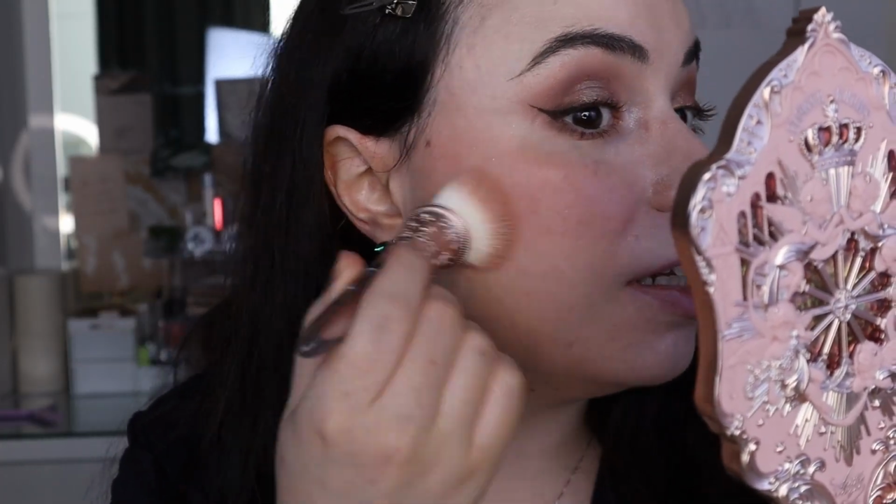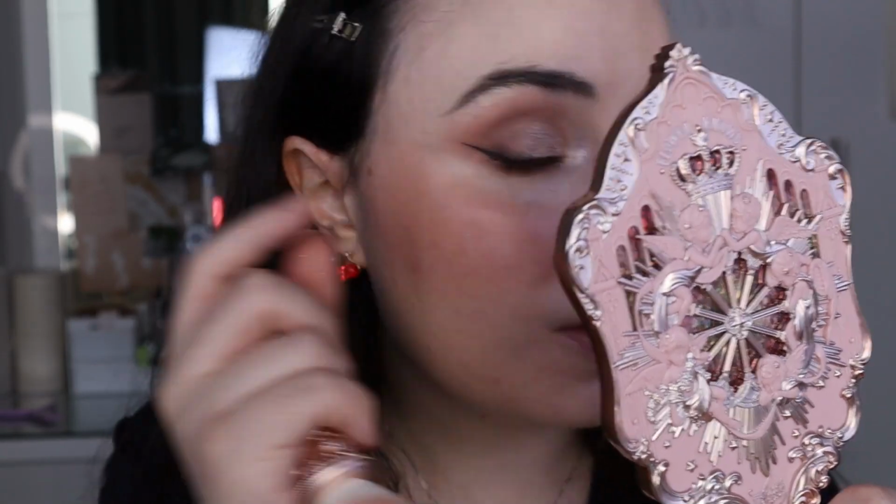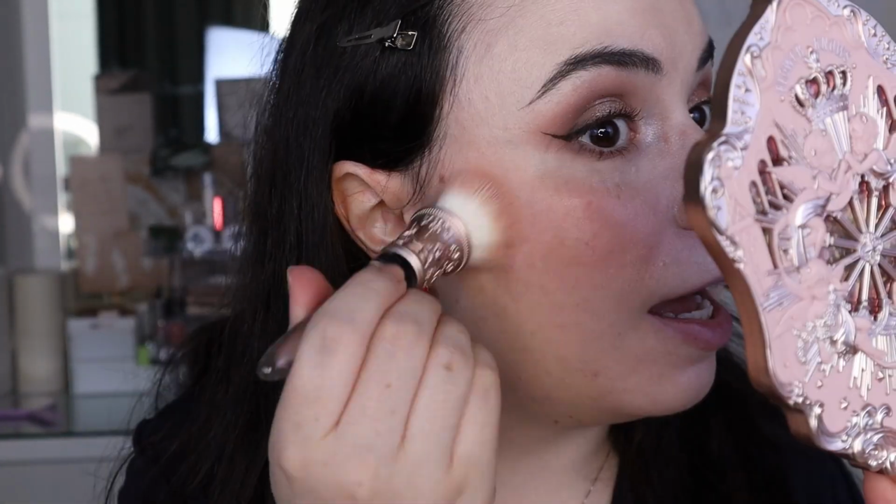So let's go a second time with the same technique. Yeah, I really like this shade. Oh, is it shedding? Yeah, it is shedding a bit. Not the blush, the brush, of course. I really like this shade. I think it's very natural and it just complements the look really well. The formula seems very easy to use. Honestly, it's a stick blush. By now, it's nothing innovative or that hasn't been done before.